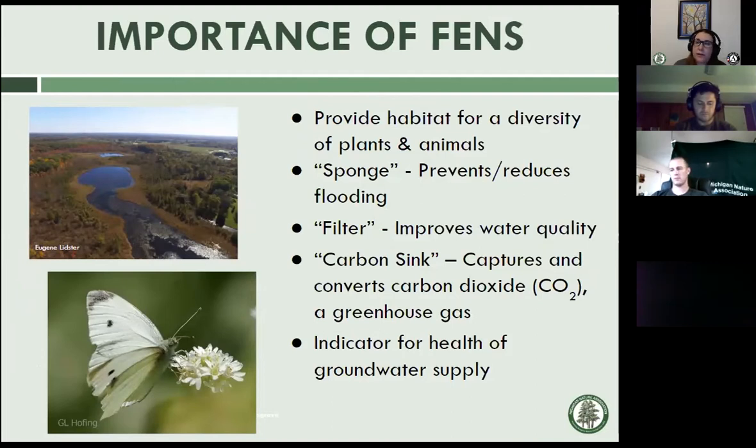Fens are also carbon sinks, so through photosynthesis, plants remove the greenhouse gas carbon dioxide from the atmosphere, and it becomes incorporated into the plant tissue, which is eventually stored for up to thousands of years in the organic peat soils of the prairie fens. They also act as a barometer that gauges the health of our groundwater. So if the fen is healthy, it's a good indication that our groundwater supply is as well.